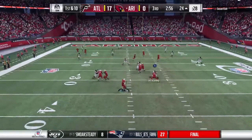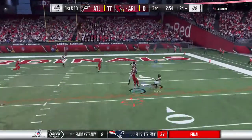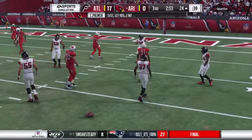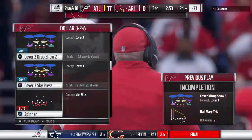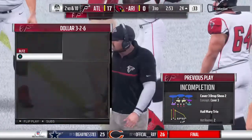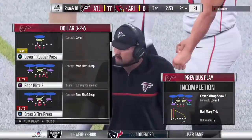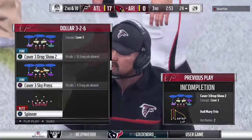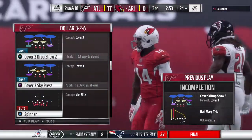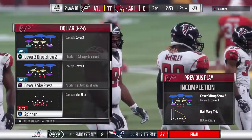On 1st and 10, it's Palmer. He couldn't quite hold it. Got hit. Ball pops out, incomplete. Let's face it, if you want to get back into the game, these are the kind of throws you got to hit. He's wide open right there. Got to be able to get it to him, don't you think? And those are the throws that haven't been available to them every time he's dropped a pass. Yeah, that's a big miss.